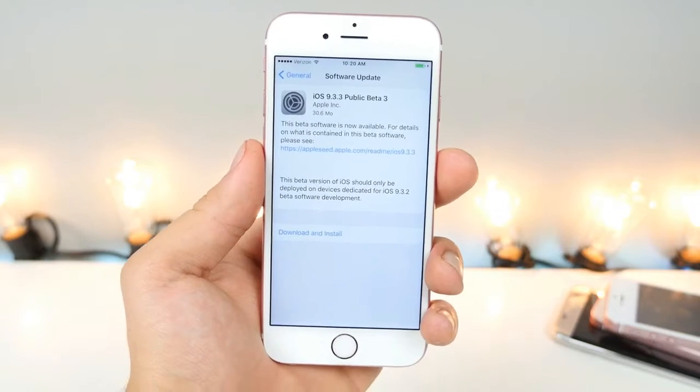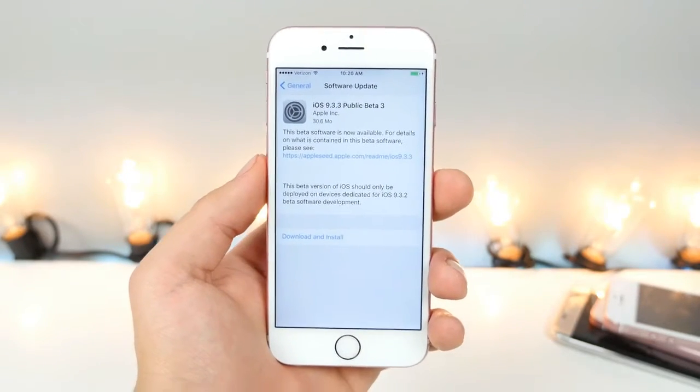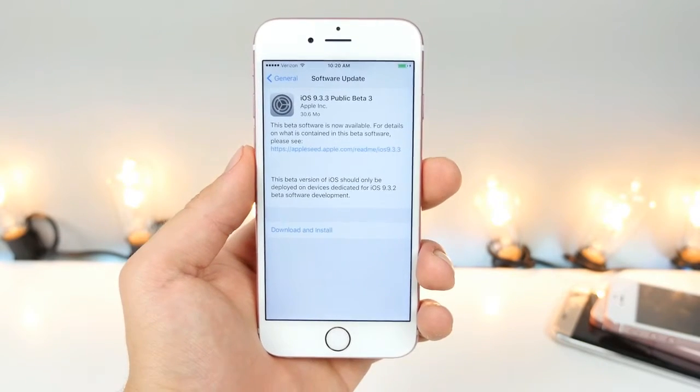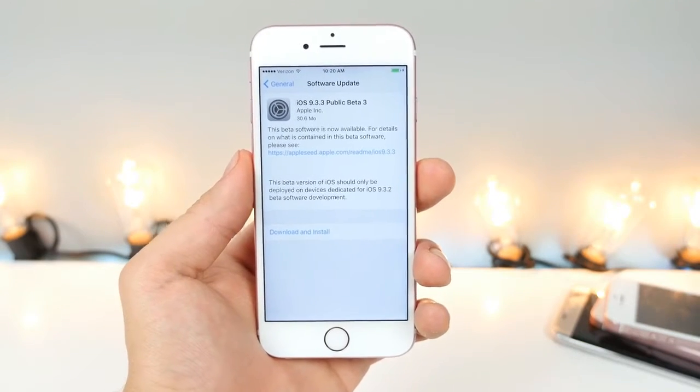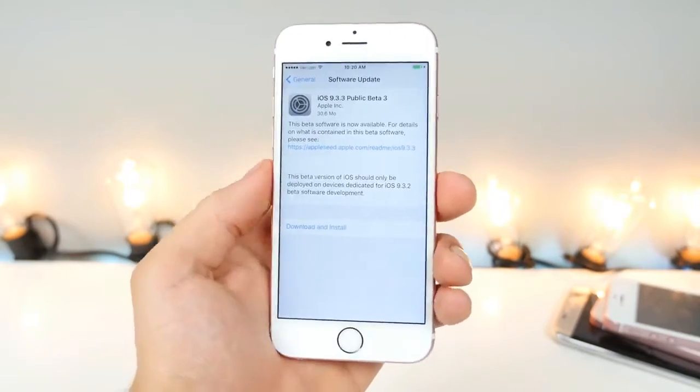Oh my gosh, it's a mouthful of threes. So I wanted to talk to you guys about what this update brings, just a little heads up of what's going on, iOS 10 a little bit, and the jailbreak update. There have been some important developments for the jailbreak, and I did want to mention those.